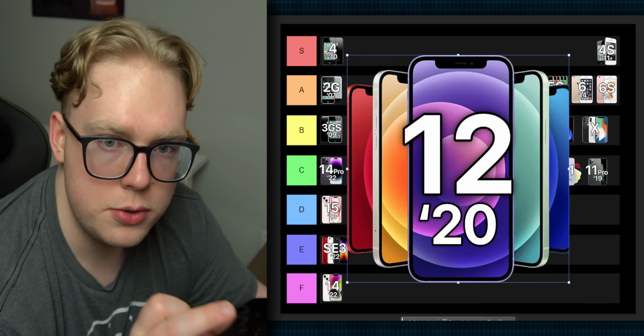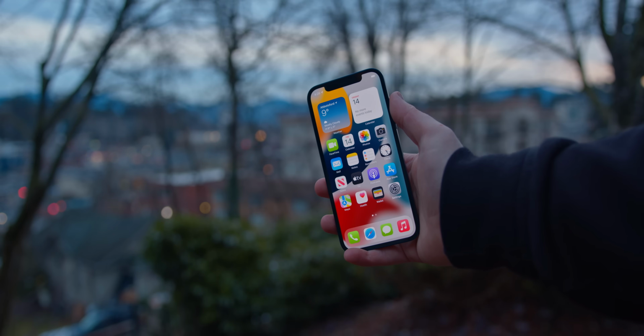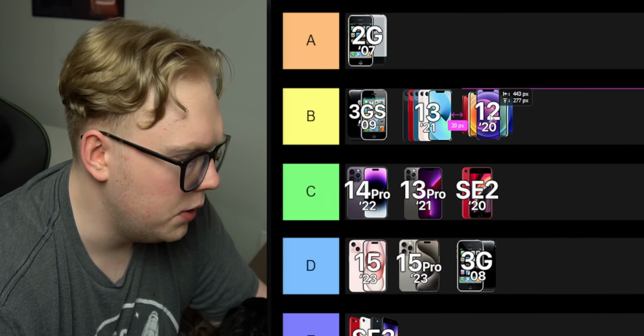The big thing with the iPhone 12 that makes it great is it brought the OLED display, whereas the iPhone 11 had LCD. That was a huge jump in quality for not a whole lot more money. So because of that, I'm gonna put iPhone 12 also in B tier.